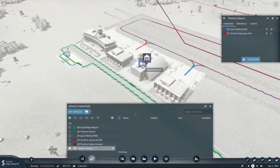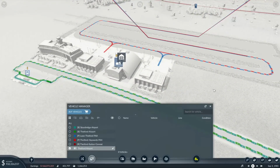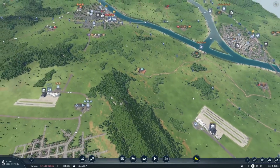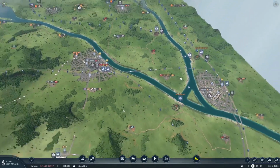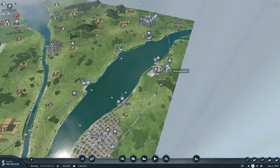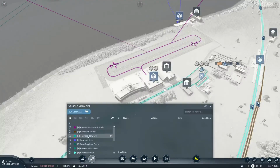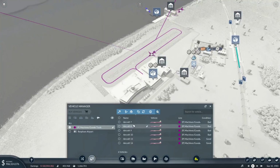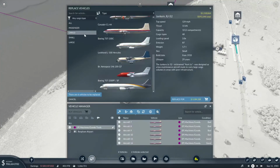So now if we come in here, we've got a lot of passengers waiting to take some of these planes. That should work really well. Okay, cool. So now that we've upgraded the passenger planes, I wanted to come in here and also upgrade these cargo planes. I'm actually going to rename this. This is going to be a plane route, and I'm just going to call it Machines, Goods, Tools, because that's what it's moving. Giving it the destination isn't really applicable anymore.